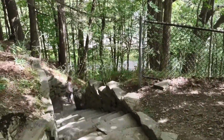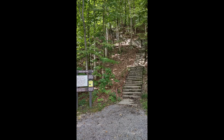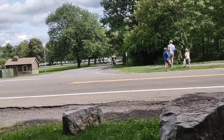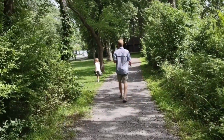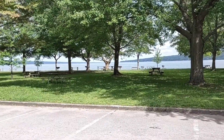So here is the staircase. It's quite steep, but it is really nice to have this so we can get down to the lower part of the park by walking instead of driving every time. Now all you have to do is walk across the street to get to the lower part of the park. The lower park is right on Cayuga Lake. They do have a swimming beach here. They have some very nice playgrounds, which I'm going to show you in a minute.